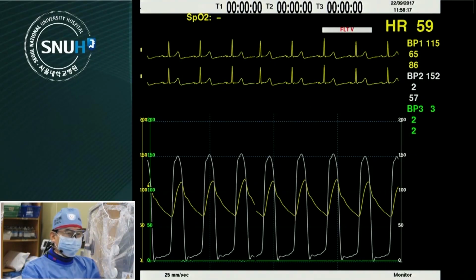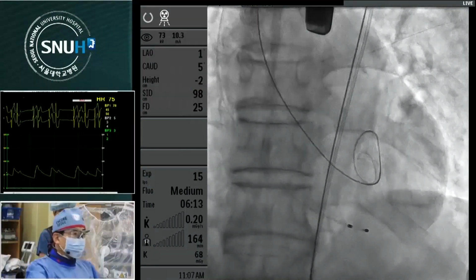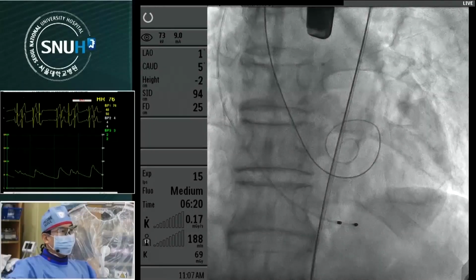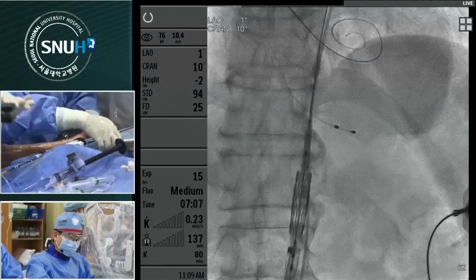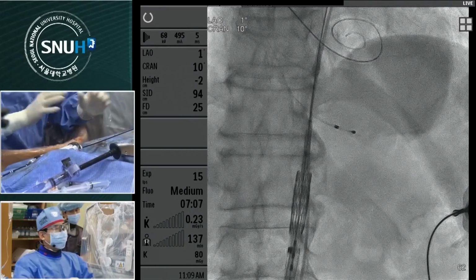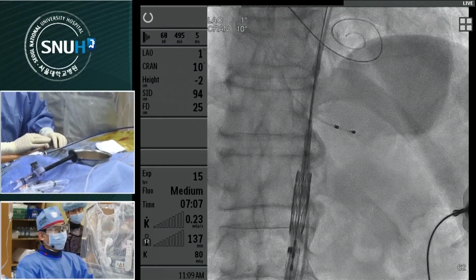And from now on, I'd like to do implantation of SAPIEN3. The recommended range of oversizing by Edwards is about -5 to +20%. In my experience, oversizing index is about 10 or 15%. Because of the low volume in Korea, several global studies offered participation, but finally they just gave up because of the low volume in Korea.